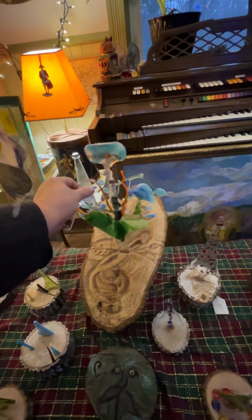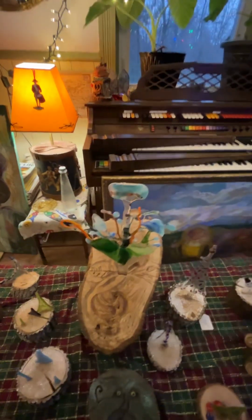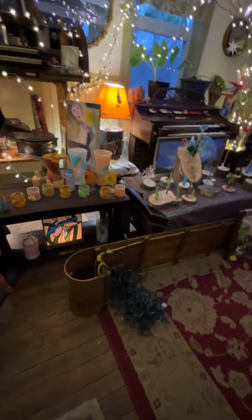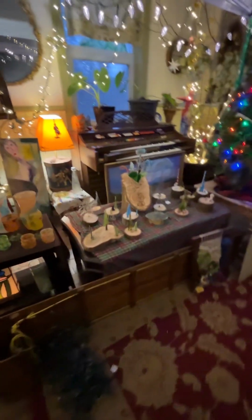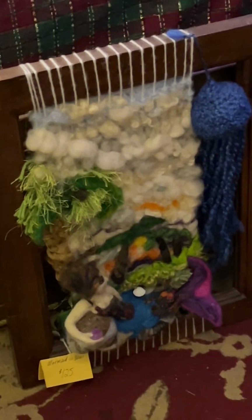And it does look super cool. Looks super cool in there. And another mermaid painting for sale. Dragonfly lantern. So much more to go out. I was thinking about displaying this one vertically, but I'm not quite sure where. I don't want it to fall over. My felted, needle felting mermaid.